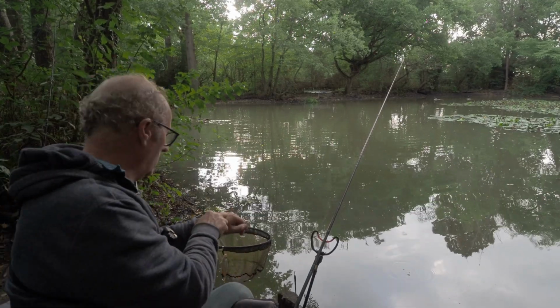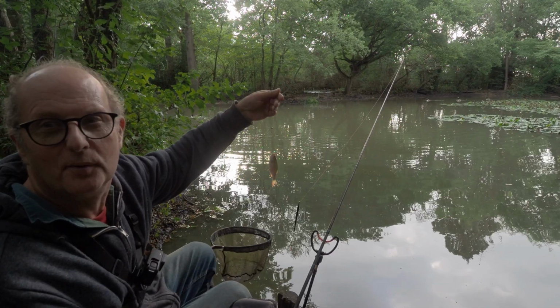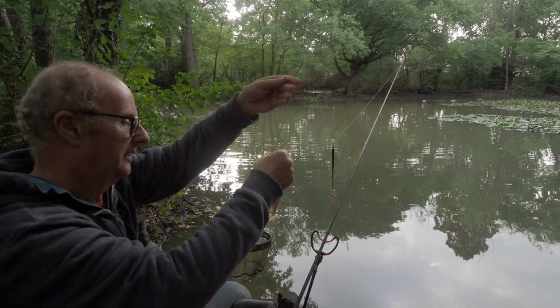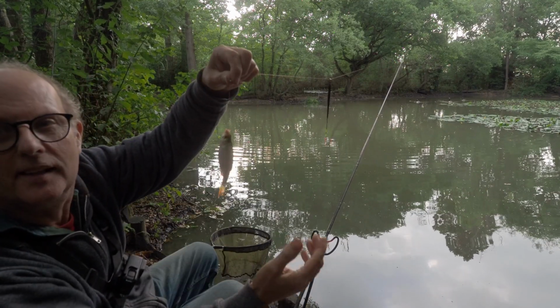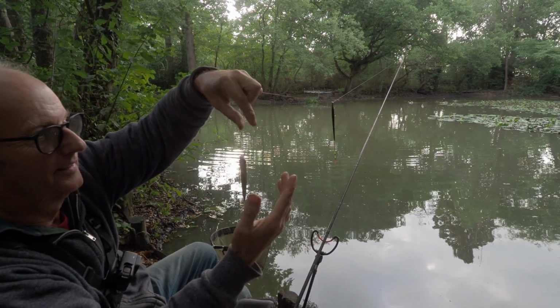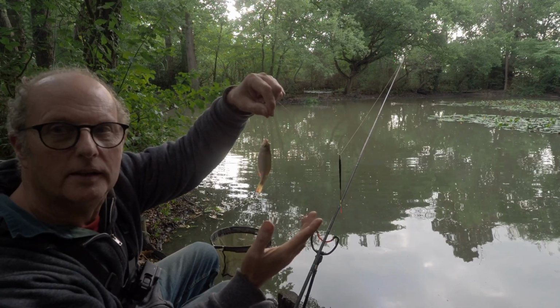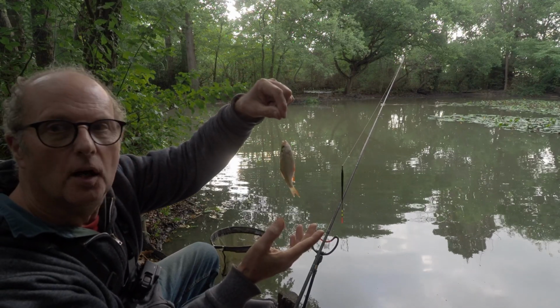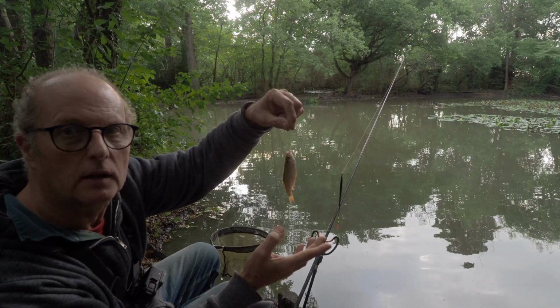Well guys, just coming up 6 o'clock. I'm going to leave you with the smallest fish of the day. And that is another tiny little rudd. It's been quite a hard day, but at least we succeeded in catching fish from a totally new water.